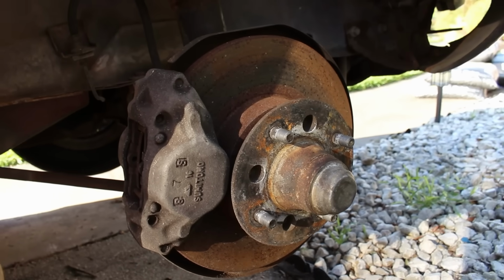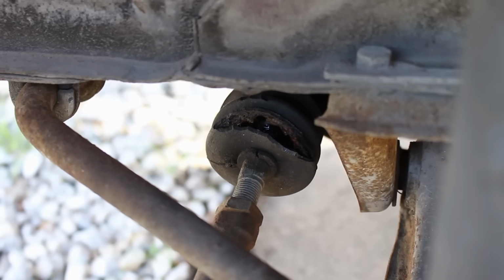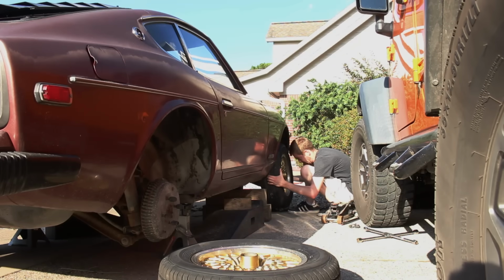And while I have these wheel cavities still visible, I wanted to take this moment to make note of every single worn out or faulty component here. That way later when I'm driving the car, I knew what to lie to myself about and pretend wasn't an issue.